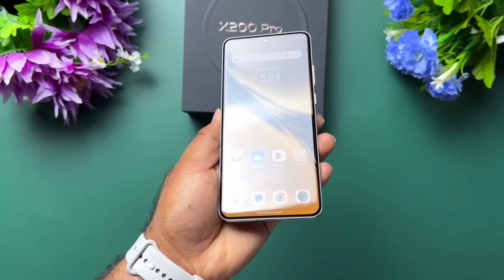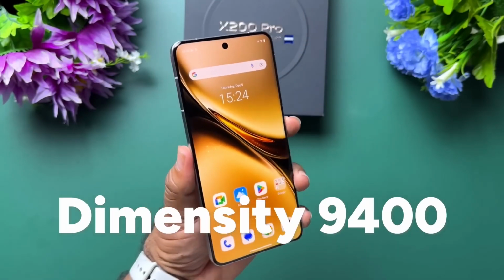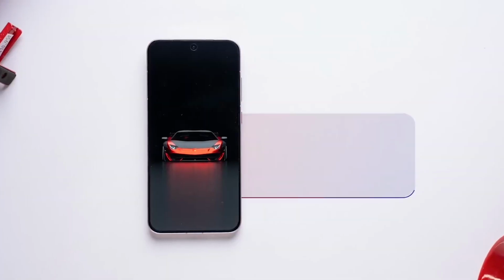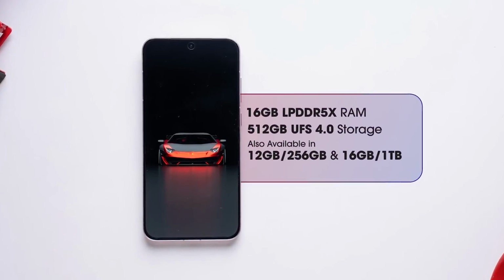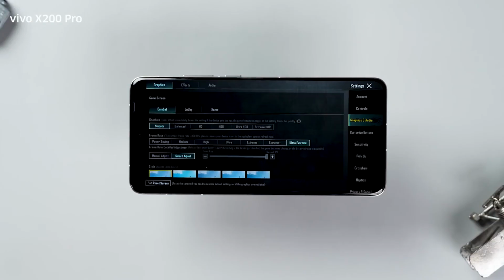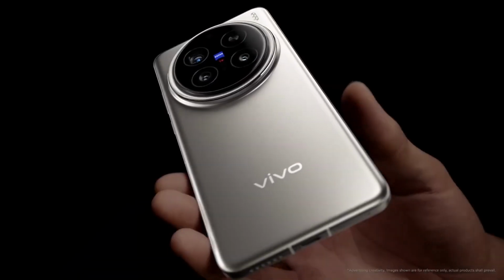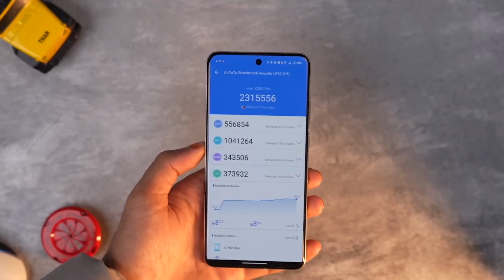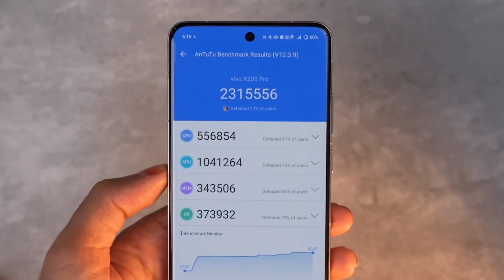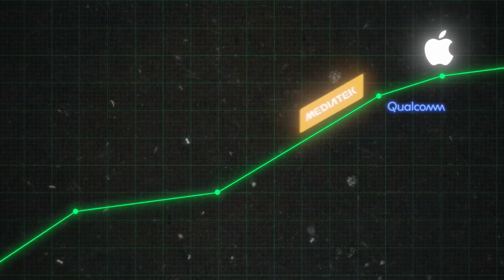Moving on to performance. The Vivo X200 Pro is powered by the latest Dimensity 9400 chipset, paired with 16 gigs of LPDDR5X RAM and up to 512 gigs UFS 4.0 storage. This hardware combo ensures lightning-fast speeds, whether you're into gaming, multitasking, or editing those high-res photos. In benchmarks, the phone scored an impressive 2.5 million on Antutu and delivered solid results on Geekbench. While the GPU performance has seen a huge improvement, there's some room for better stability during intense gaming.